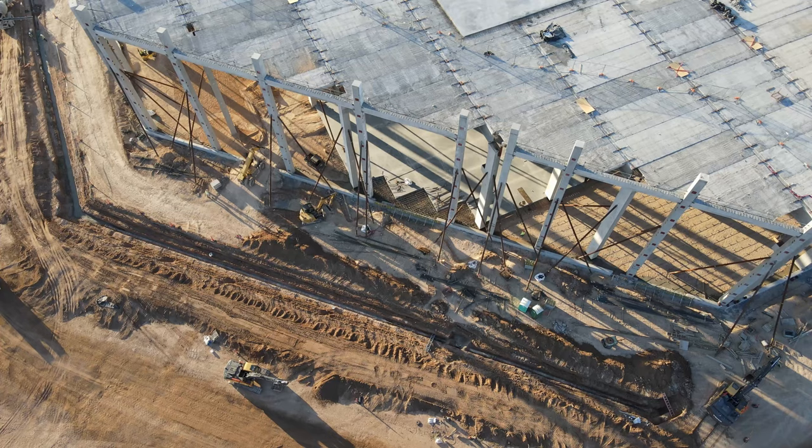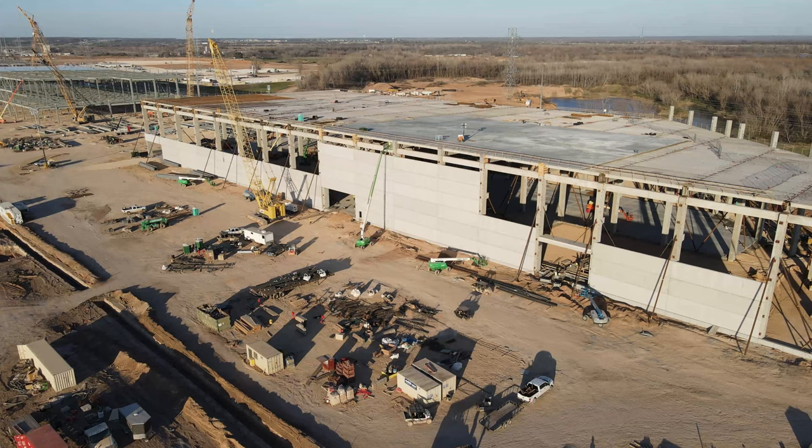The south end shows the waterline loop running along the south edge in addition to running parallel with the angled corner. Wall panel installation shows even more panels being installed in the top half of this side of the structure.